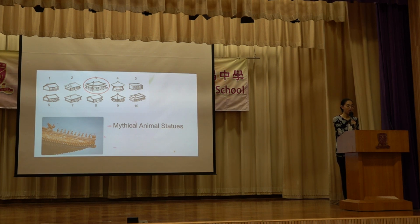Let's count from number 1, 2, 3, 4, 5, 6, 7, 8, 9, 10, perhaps 11. So altogether, 11 mythical animal statues standing on its roof. Write this number down, 11. Because this is the biggest number, representing the highest rank. So this is the roof of the Hall of Supreme Harmony. There's no other building in the world which dares to use as many as these. In other words, the fewer you find on the roof, the lower the building's ranking.